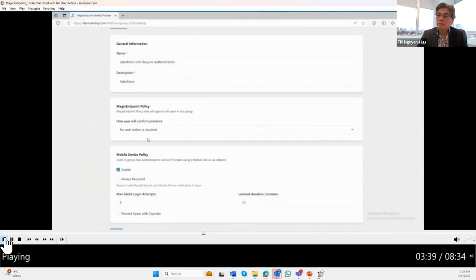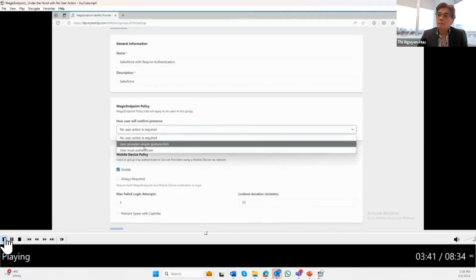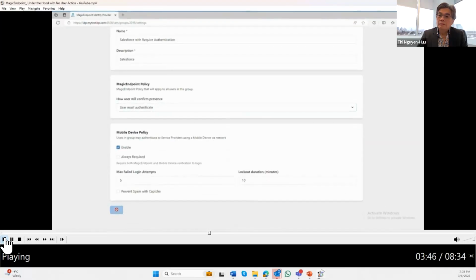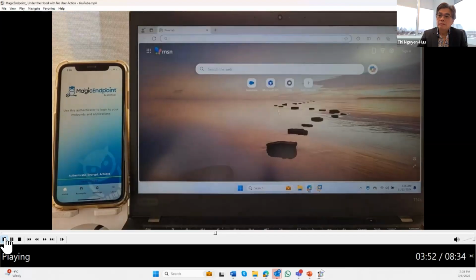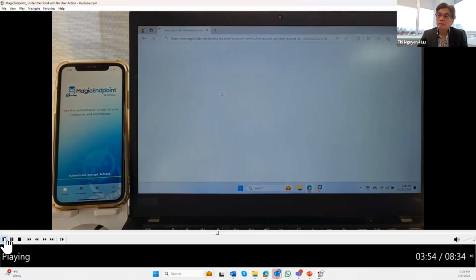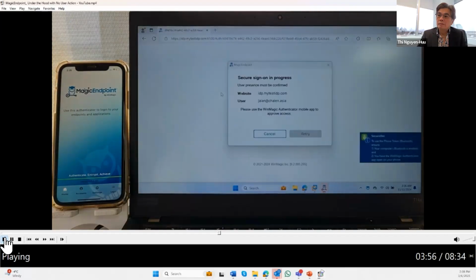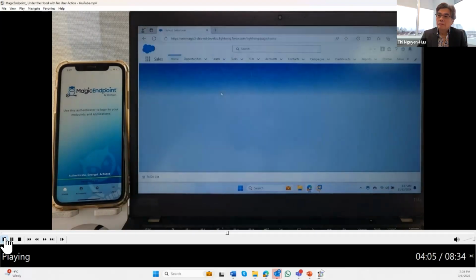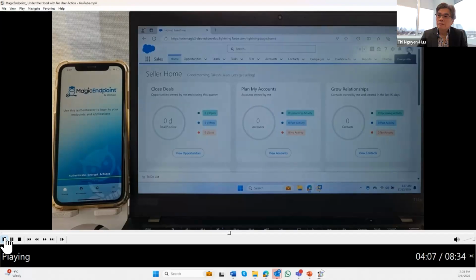With the best practice of no user action already present, we can modify the IDP policy for Salesforce requiring explicit MFA authentication on top of no user action. We do this because businesses may still require an extra layer of security and require users to use MFA to log into specific online applications. In this example, the user attempts to log into Salesforce and is prompted for authentication, completing the process smoothly and securely. Here on the MagicEndpoint device, you can see this in action. But in the event the user leaves the endpoint unattended, an unauthorized user cannot get access.